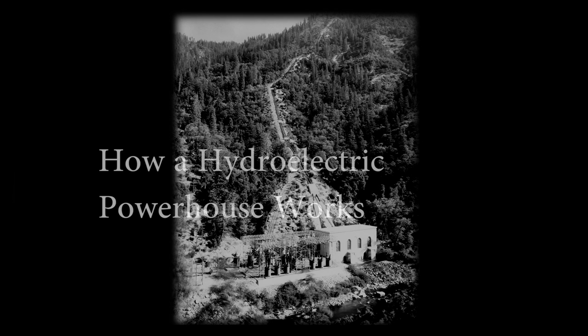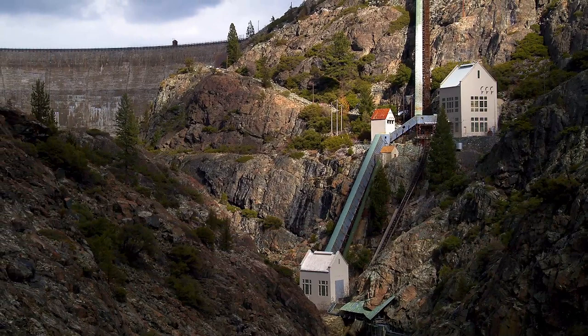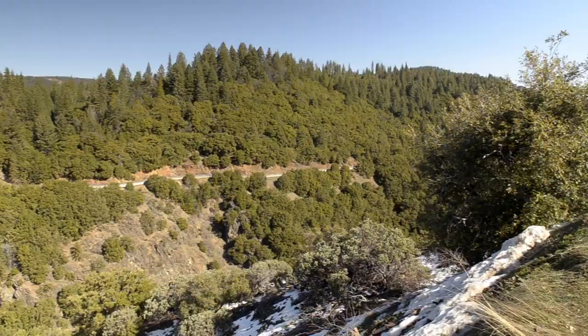Whether large or small, old or new, every hydroelectric plant is composed of a few simple elements: a water conveyance system, a forebay, a penstock, a power plant, and an afterbay. The water conveyance system delivers water from an upstream source. It may snake its way around dozens of miles of ridgelines before it reaches a height above the canyon floor to allow for a drop of several hundred feet.